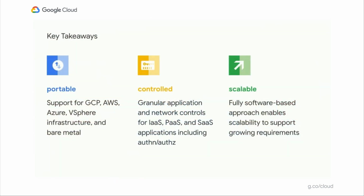And finally, to close out, our key takeaways of the overall solution for secure cloud management. First, portable. Second, control. Third, scalability. On portability, again, we have the ability to run this workload or workloads in any major cloud provider, AWS, Azure, GCP, as well as bare metal, VMware's vSphere, and bring your own cluster as well to register with Anthos.